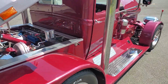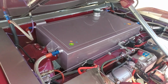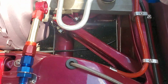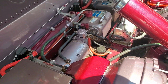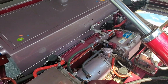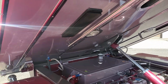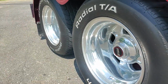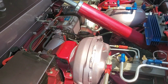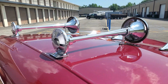So you moved the booster in the back. Wow. Oh my God. What a work of art. It's got a killer stereo system, I see. Wow. All lit up under here also. Yeah, it's got lights and all. What's the paint called inside? Good question. I'm just saying, I don't know. It's gorgeous. What a work of art.